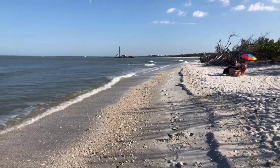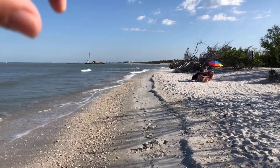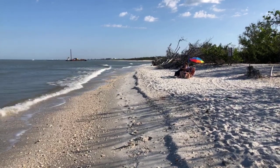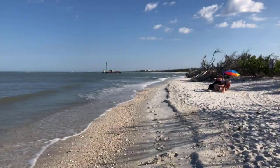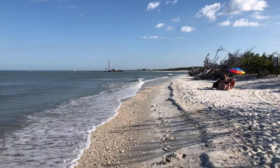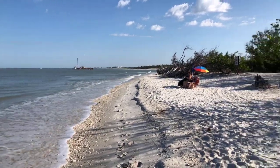Did a lot of damage on the beach, knocked over a lot of our trees here on the beach. Used to be some beautiful trees, sea grapes here, you'd walk under, they kind of overhung the water. Hurricane Irma knocked them all down.